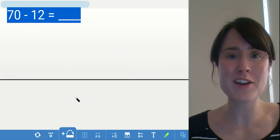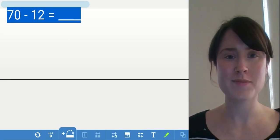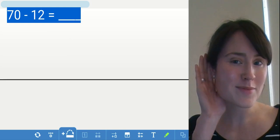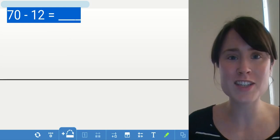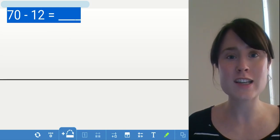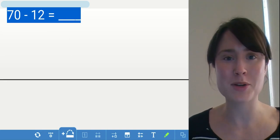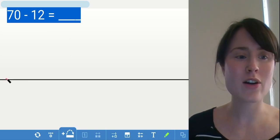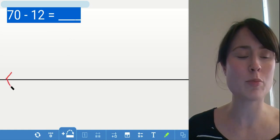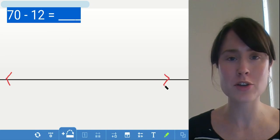All right, team, go ahead and read that subtraction number sentence to yourself. Awesome. Mathematicians read that like 70 take away 12 is the same as something. All right, so what's the total in this number sentence? That's right, it's 70. Go ahead and underneath your last open number line, super neatly set up your next open number line in your workbook.